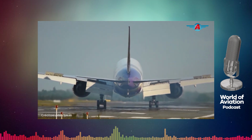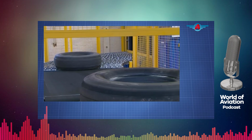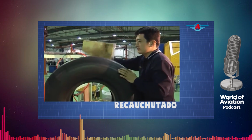So it deflates the tire on purpose to prevent a blowout. Precisely, thereby minimizing potential damage to the aircraft structure, the landing gear, engines, wings, and reducing the risk of injury to people nearby from flying debris. It's a clever and crucial way to manage extreme thermal events safely.